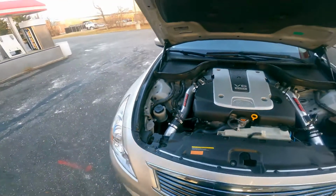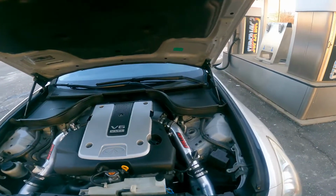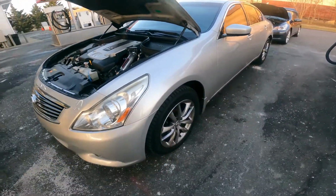But yeah, I'm gonna drop it, put it on coils at some point, get different wheels, get it off of these. These aren't even my wheels, I'm borrowing them.